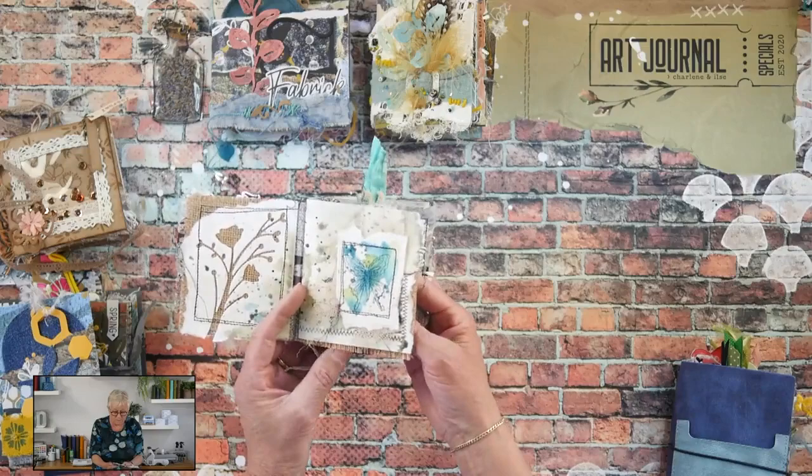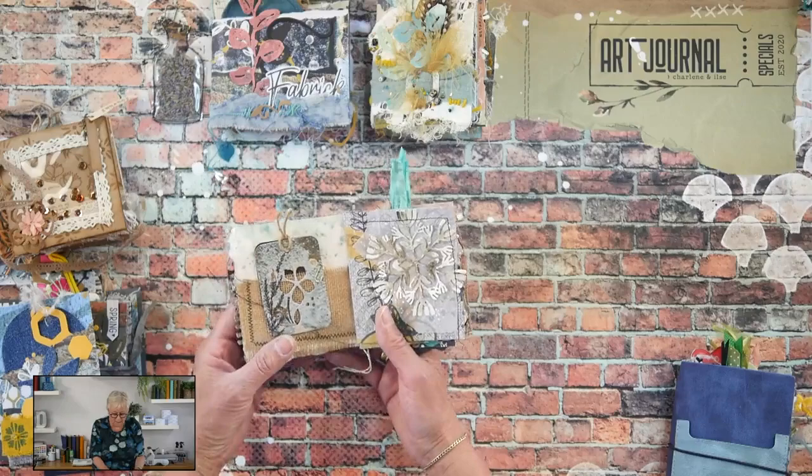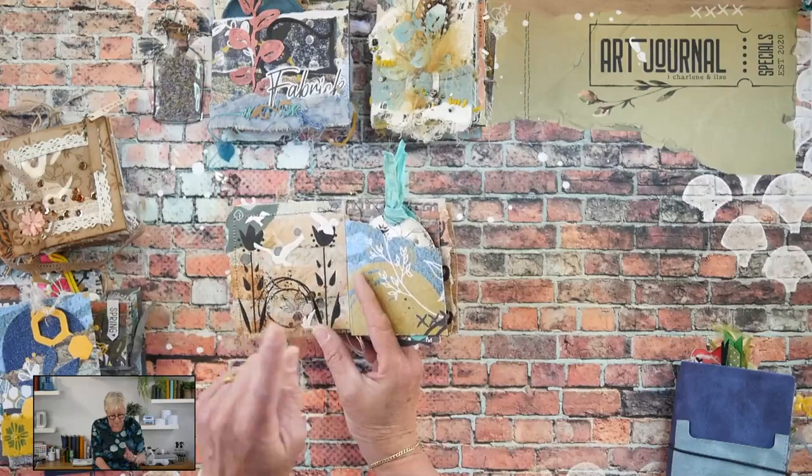And here, you see what she did? So this is a paperclip, and then she put this over, and there's a black tag behind it. Love that. And here you see the little birdies again, and then that stencil, also in a matte black. I have a matte black paste. You see how nice that is?